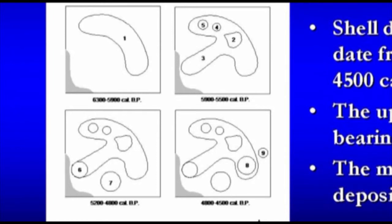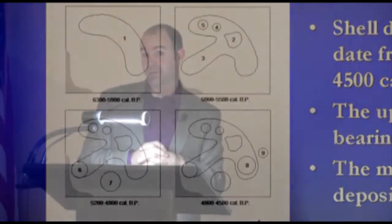And lastly, between 4,800 and 4,500 Cal BP, you have Mound A, the big mound down at the south end, and a tiny little shell knoll that I never knew was there until I decided to put some radials for my topographic mapping out in that area. I mean, literally, this site, I'm almost ashamed to admit it, I got lost there once.